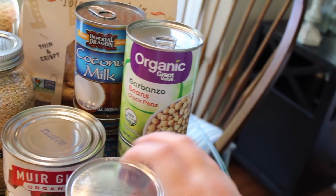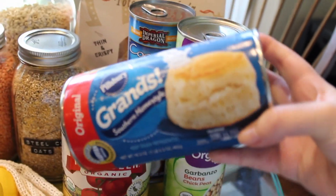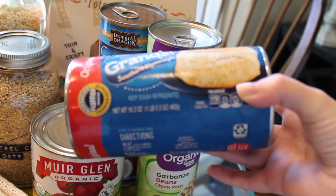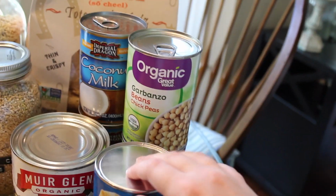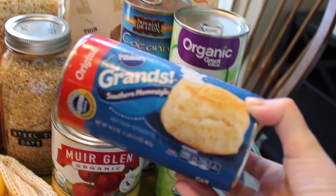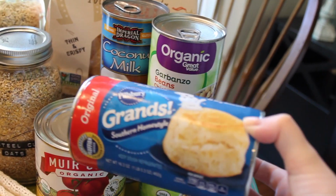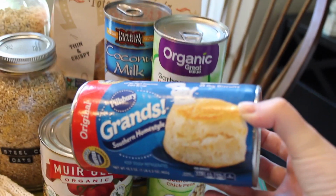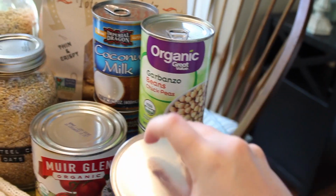And then the next thing, which isn't really canned, but I got some Pillsbury biscuits. The original kind is actually vegan, I believe. I've read the ingredients. We don't consume these that often. We go through maybe one of these a month just because they're a treat for us. I have on occasion made my own biscuits, but it is a time-consuming process, so when I want the quick stuff, I opt for this, and it's just cardboard and aluminum.